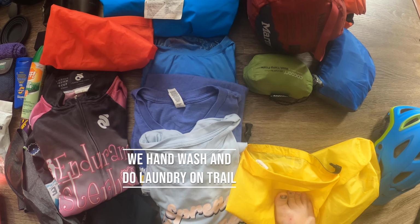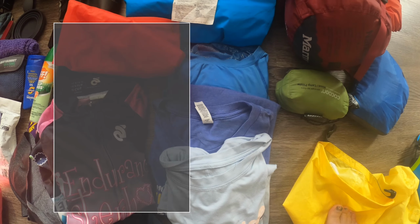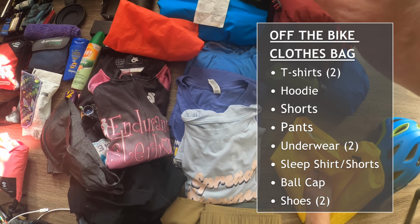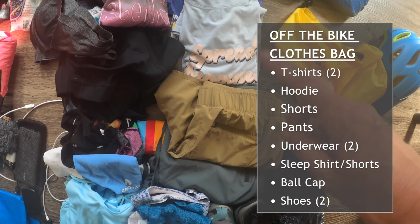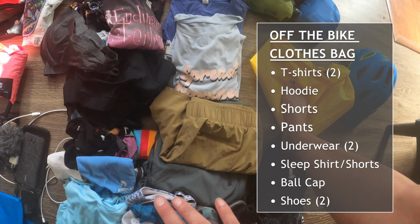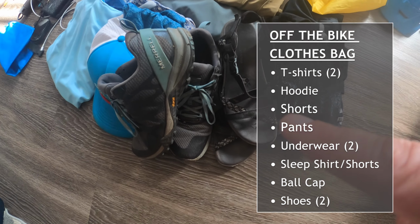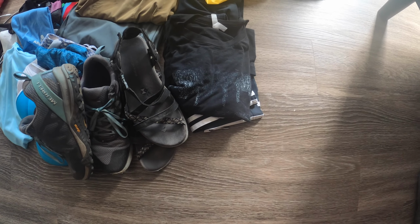Then you have the off-the-bike clothes, which I like to be soft stuff: t-shirts, a long sleeve, shorts and long pants, undies and stuff. I only bring 2 pairs of shoes, and I do bring sleep clothes.